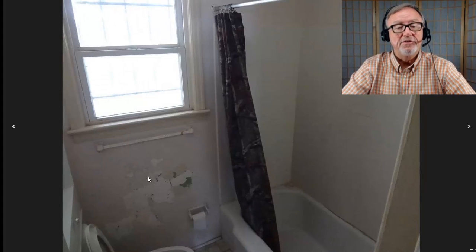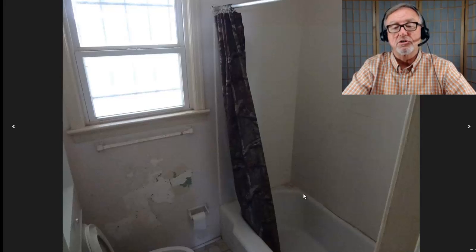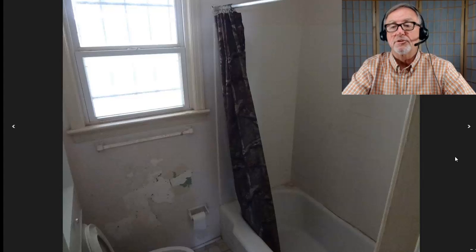Here is the bath. This looks bad, but it's just peeling paint because, again, they didn't prime it properly when they painted it. Around the shower enclosure, it just needs a little cleanup and some caulking. It's not bad. Spray a little bleach on there and a little caulking, and you're fine to go. And the tub's good. It just needs to be cleaned up a little bit.